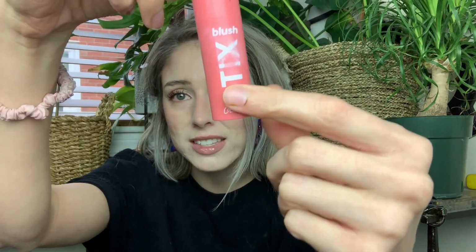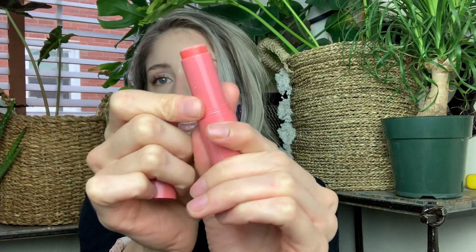Next, I'm very sad to say that the packaging is wiping off. I don't know why. It's the blush sticks from ColourPop in the shade Under Pressure. So it is obviously a cream blush. This is what it looks like. There is a swatch of it. It's a corally pink. It's what I'm wearing on my cheeks today.